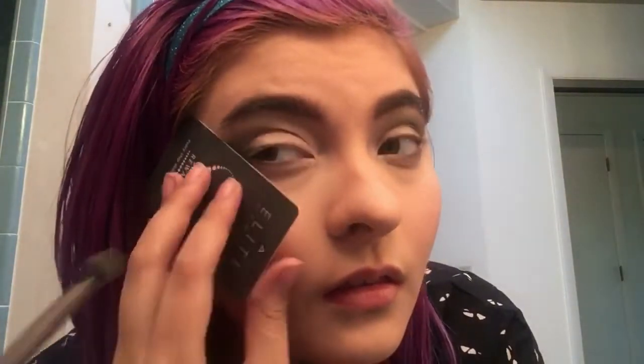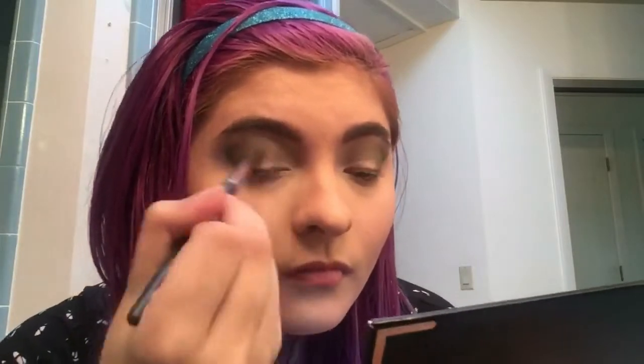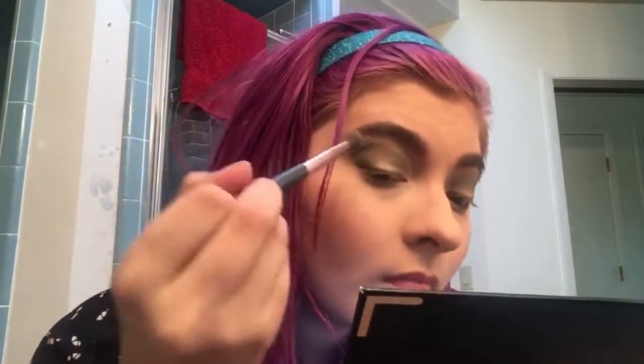With this look, I saw a lot of people doing very dark, smoky eyes and a bright lip. And it was a bit much because it was black all the way out to the temples. So I wanted to do something that was similar, but not quite as harsh. So I'm just doing this, going in with the shade Hazel, which is a green, and you'll see what I do next.